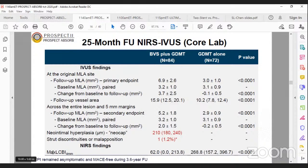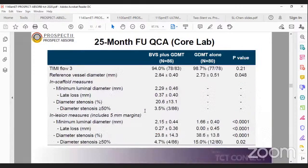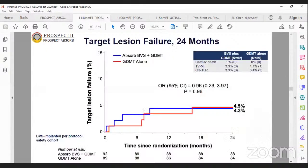What I want to show you also is the lipid core index. Look, 62. You remember the baseline was 273, and here is 268 in the medical therapy. So the vulnerable plaque more or less is not treated in the medical therapy. So let's see what happened regarding the outcomes.